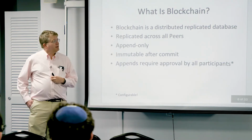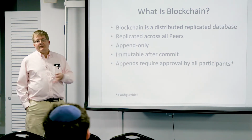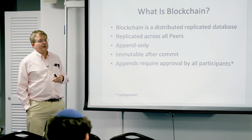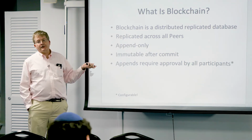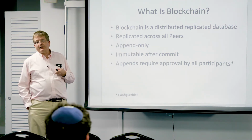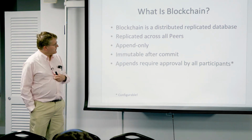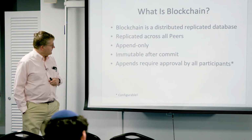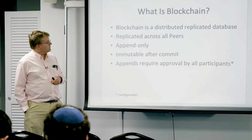What is blockchain? Blockchain is a distributed, replicated database. Replicated across all the peers. The peers are the instances that run blockchain. It's an append-only database, so you can only add new blocks to it. The blocks are immutable after commit. So each block has the hash of the previous block. So if you change any block in the sequence, they don't match the hash anymore. So you can always tell, because the whole blockchain is basically public to any participant. And appending the database requires approval of all the peers. That's actually configurable, but you can just pretend for the moment it requires all the peers to approve it.